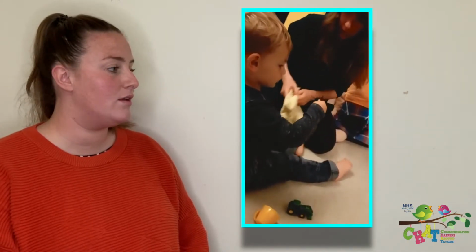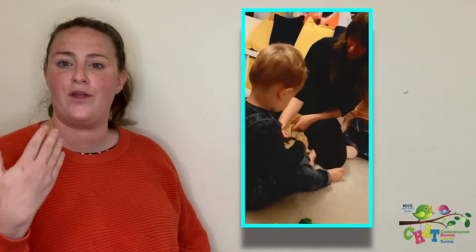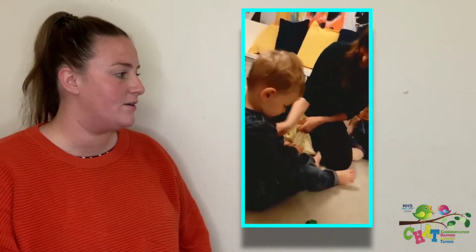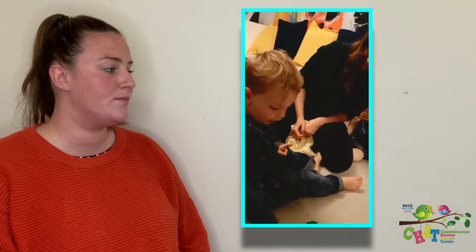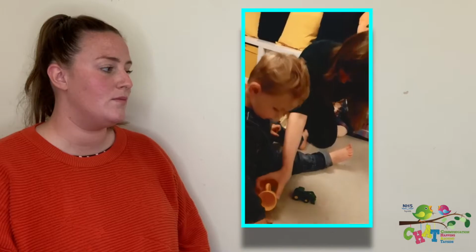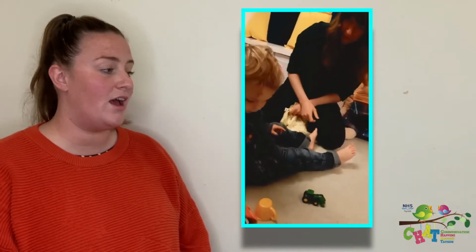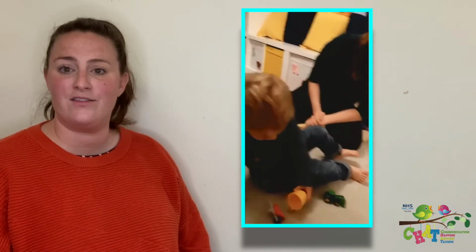What's that? She builds anticipation. A spider! And she left a lovely pause to allow him to say spider. Spider! Wow! Got him! She's following his lead. Got him! Oh, no. And she's trying to expand on his play and add some words.